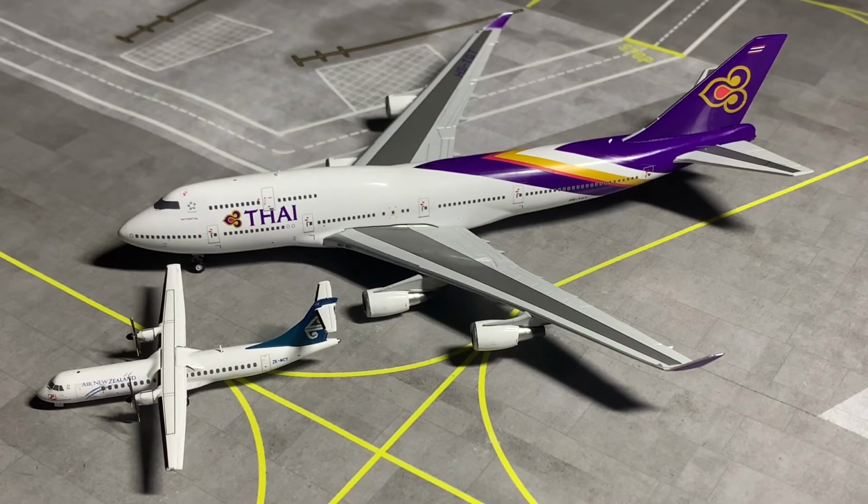I've got another unboxing, as I mentioned at the beginning of the video, coming very, very soon to the channel, so do stick around for that. Just to give you an insight about what that is. They are pre-orders that I pre-ordered from either a Gemini Jets or an NG Models release. I'm not going to say which release. I know what release they came from, but I just want to build some suspense for those that are waiting for that.